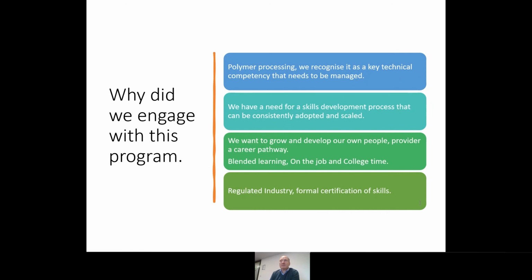We hire a lot of graduates every year. We probably hire 7 or 8 graduate engineers a year. But we do appreciate that not everybody who finishes secondary school is ready for going straight to 3rd level. So we have a lot of very capable people that maybe didn't go straight to college, and we wanted to provide a pathway for them.